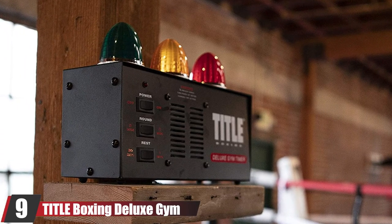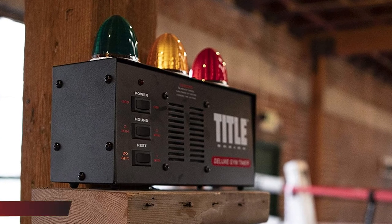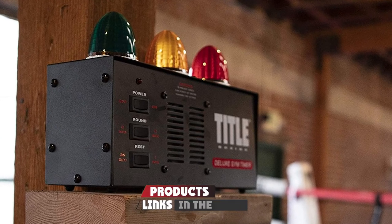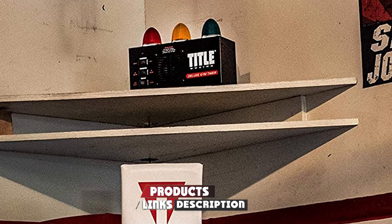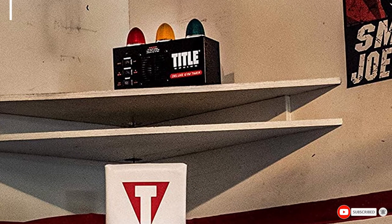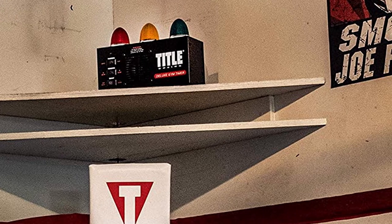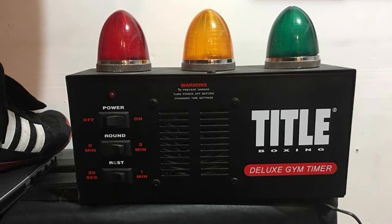Next, at number 9, we have Title Boxing Deluxe Gym Timer. The Title Boxing Deluxe Gym Timer is the best timer for boxing. This timer works well in any size training area. You can adjust it for 2 or 3 minute training rounds. Rest periods of 30 seconds to 1 minute are also adjustable. There's a 30-second end of round audible warning.